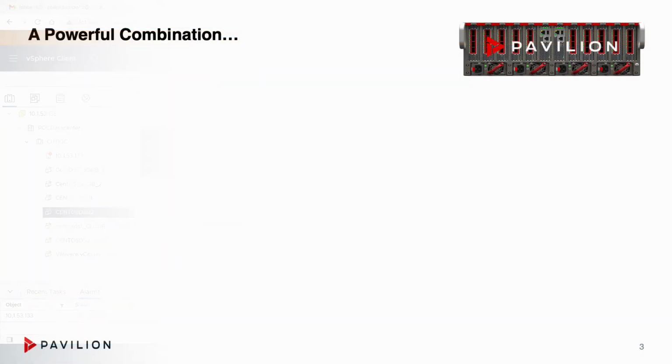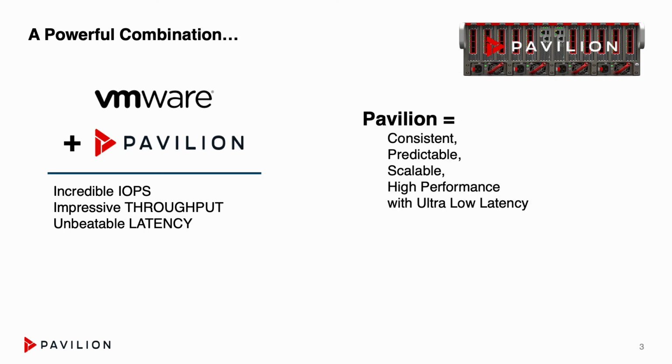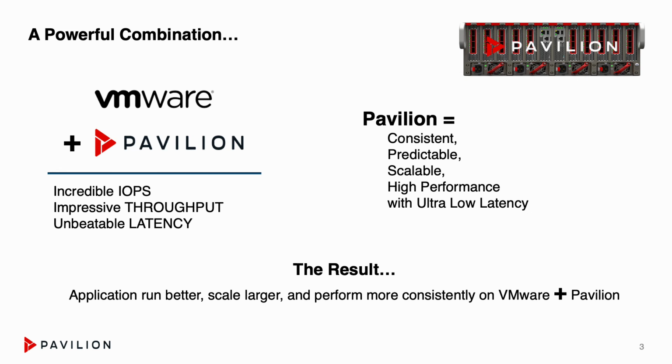Thanks, Phil, for the demonstration. VMware plus Pavilion delivers a very powerful combination. The result is incredible IOPS, impressive throughput, unbeatable latency. So what does that mean to you? It means when you have Pavilion with VMware, you get consistent, predictable, scalable high performance at ultra low latency. All those things combined enable you and your applications to run better, scale larger, and perform more consistently when VMware is combined with Pavilion.